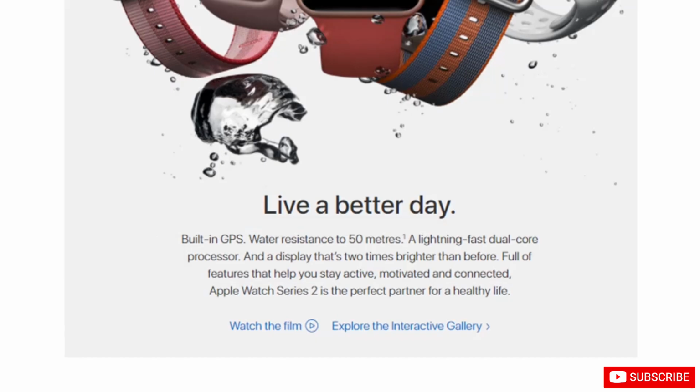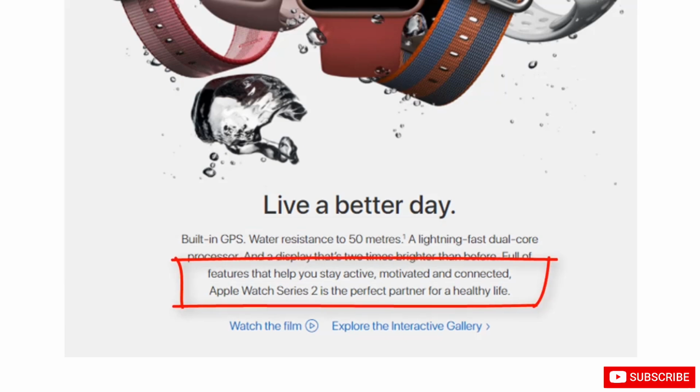So now I'm interested, it needs to make it irresistible to me. They need to make me desire it. So it paints a picture of my life with this watch. So it says full of features that help you stay active, motivated and connected. And who doesn't want to feel those things? Everybody wants to be more active. They want to be less lazy. We all want better habits. And we all want to be more connected while we're doing it.